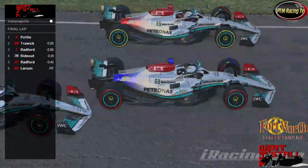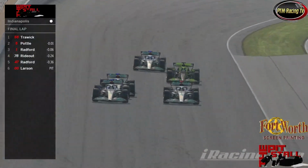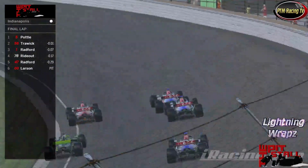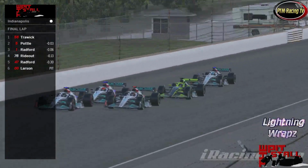Pottle looking for a little bit of redemption this season, trying to come out on top. Trawick trying to add one more to the mantle. Came out last time in victory lane. Pottle hoping for a break. Troy Radford not giving them any luck or any hope. Pottle trying to get help from Rideout.